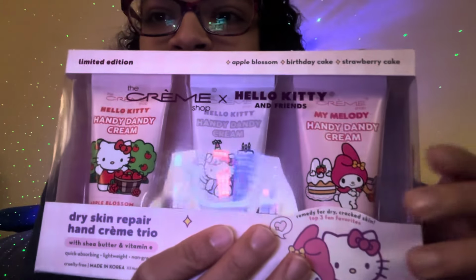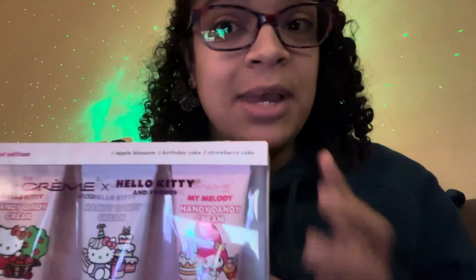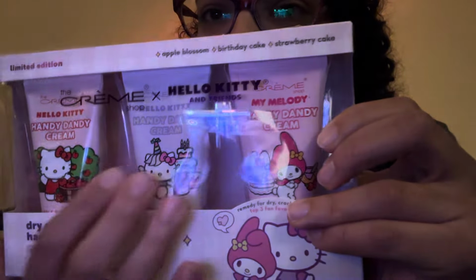This is the limited edition Hello Kitty Cream Shop Dry Skin Repair Hand Cream Trio with shea butter and vitamin E. Quick absorbing, lightweight, and non-greasy. I don't know about you, but in the winter, my hands get super cracked. One year, I had bloody knuckles. It looked like I kept getting into a fight, but it was just my hands were dry. I'm always looking for new products to keep my skin nice and moisturized. So I saw these at Marshall's. So we have apple blossom, birthday cake, and strawberry cake.